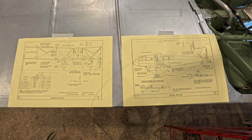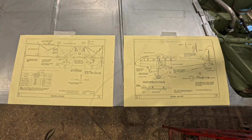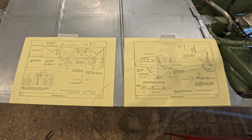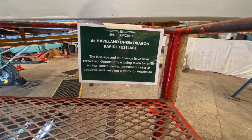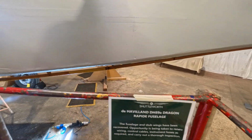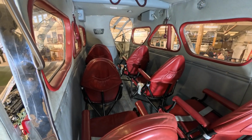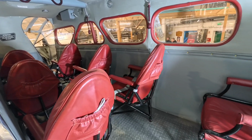Now in the workshop at the moment there's about 3 aircraft that are being worked on, and this one is the Dragon Rapide, which was one of the first passenger carrying aeroplanes, civilian aeroplanes. Currently the wings are off, it's being refurbished, and the fuselage and the stub wings onto which the main wings attach have all been recovered, and the whole thing is being completely and fully inspected to make sure it's good for the upcoming season. And you can see inside this aeroplane very rudimentary seating positions, not what we're used to today of course.